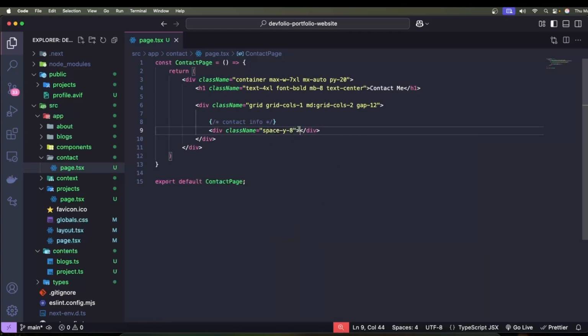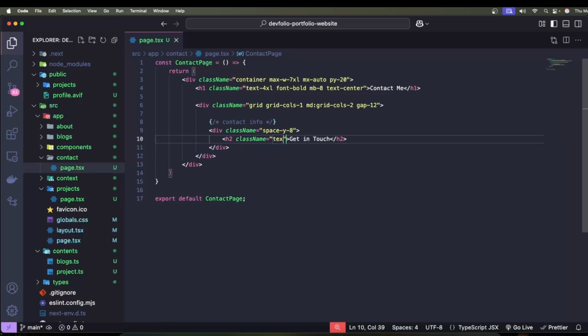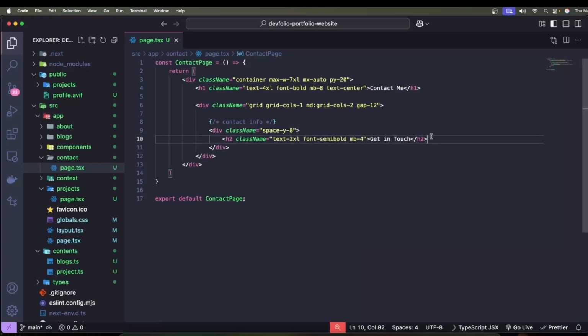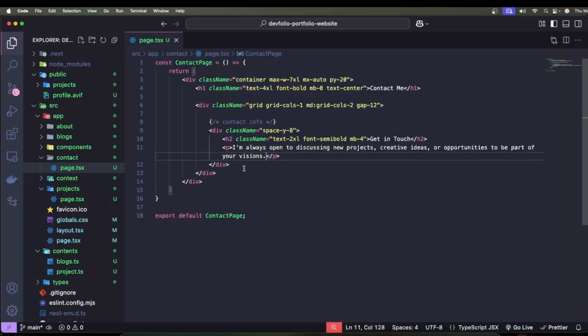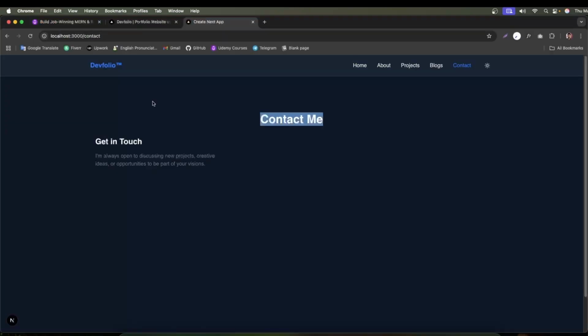Okay, and inside it, at first, we'll have an h2. This will say Get in Touch, and on this h2 we'll say something like that. We'll have text-2xl, then we will have font-semibold, and then we'll have margin-bottom 4. After this h2 we'll have a paragraph, and this paragraph will say something like this. Let me copy this, and here we'll have this, and in this we'll have className. We'll say text-secondary, and we will define on medium devices the width will be 2/3. Okay, so right now if you check here, you will have this.